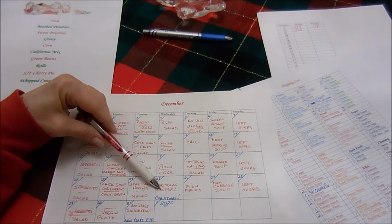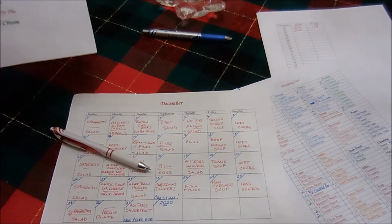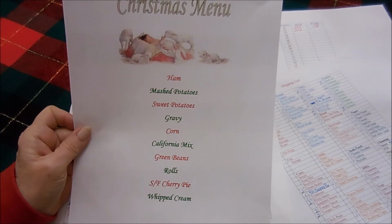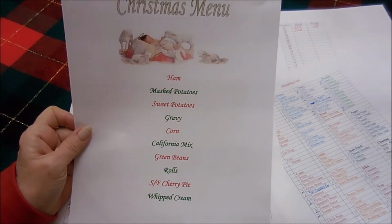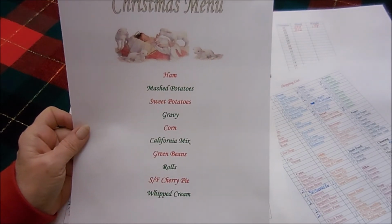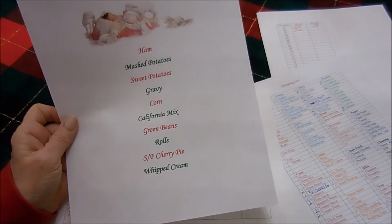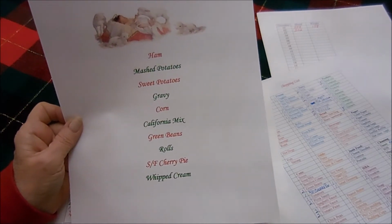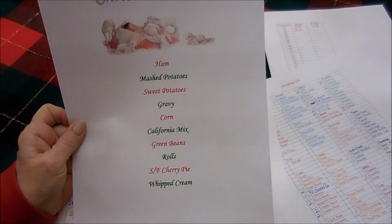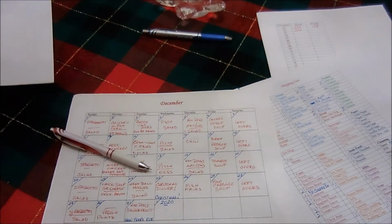The Christmas dinner, I'm going to be able to eat the majority of it. I can eat ham. I just have to be careful with how much ham I eat because I do retain water. The mashed potatoes I won't be eating, but the sweet potatoes I can. And the California mix and the green beans I can have. And I may break down and have some of the sugar-free cherry pie. We'll have to see. If I do, it'll be a little sliver. And the whipped cream is sugar-free Cool Whip. I can have that.